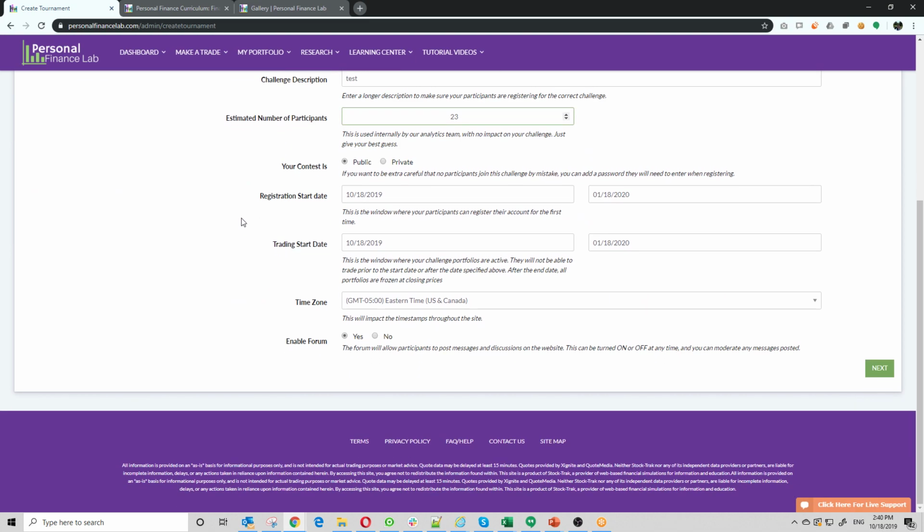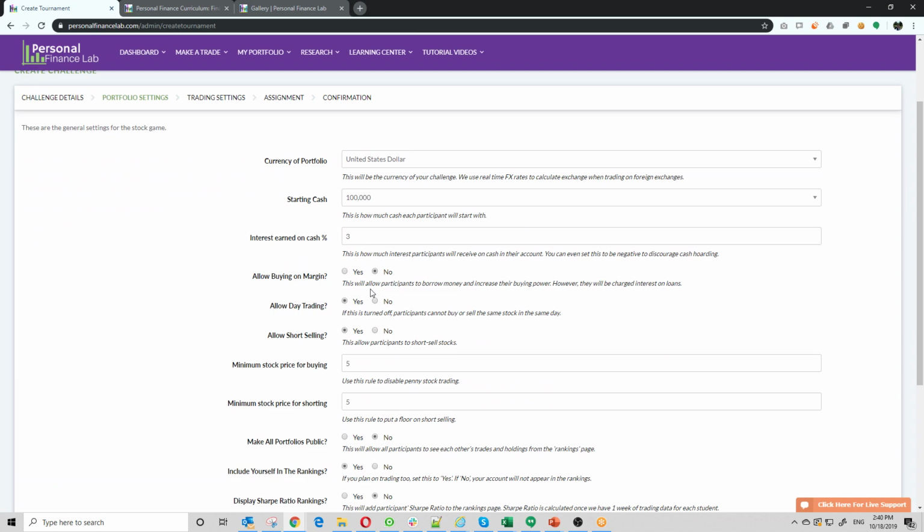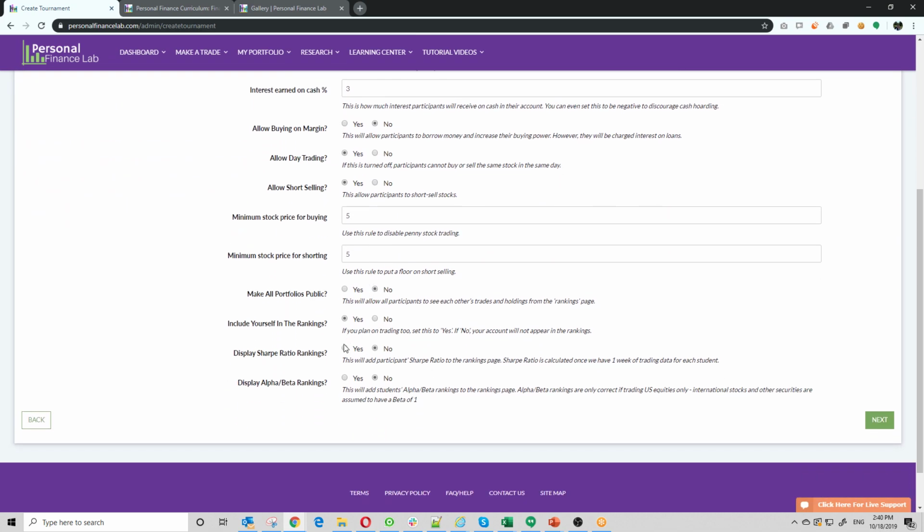You have a lot more rules you can play around with. Forums are part of Personal Finance Lab. You get some of the same other rules that we had before, but you can also have risk-adjusted returns. A Sharpe ratio, for example, would allow students to see rankings that are divided by volatility, so it rewards students who are more consistent with their returns.